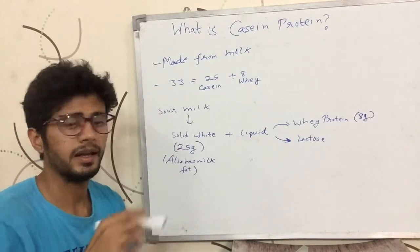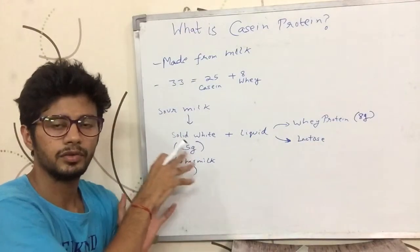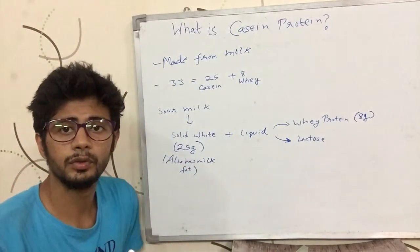And the casein protein powder that you hear about is made from this casein protein, from this white part.